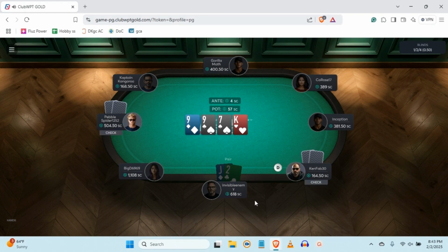The king on the turn, an overcard, a classic scare card. So that's interesting. If Ken Fab were bluffing on the flop, this is a great card on the turn to bet, as it can get Pebble to fold out hands like pocket sixes, pocket fives, random overcards to the board.